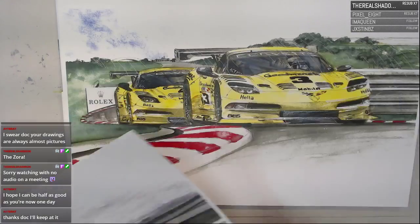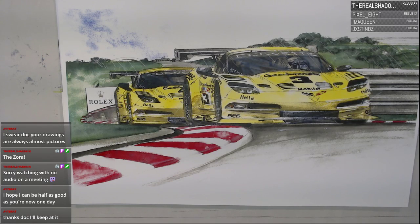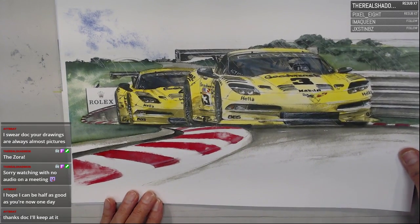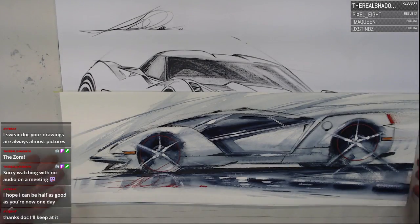So that's another watercolor study. Another watercolor study at Le Mans. Again, the C5 series coming up the hill at the Rolex, for example. This was done again for charity purposes for the Lance Miller Foundation. And again, this is kind of fun. A little change of tempo here.